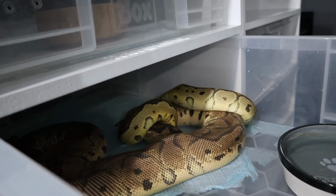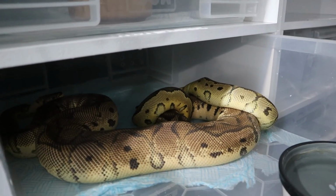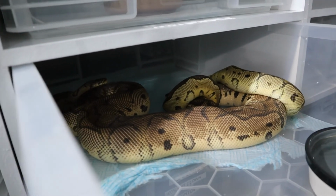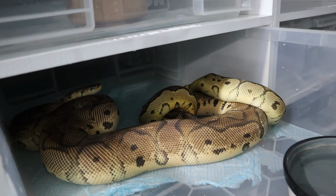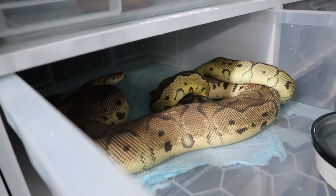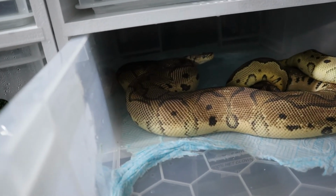So that's his first ever lock. He's learning what to do. He's about 700 grams. He's a baby that we brought on over the last year or so. And we're trying to get the killer clowns, which we love. And pastel to pastel produce a killer clown, and the female's showing an interest.